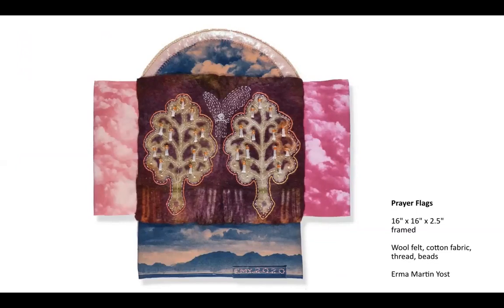2020 prayer flags, 16 by 16 by 2.5 inches framed. Wool felt, cotton fabric, thread, beads.